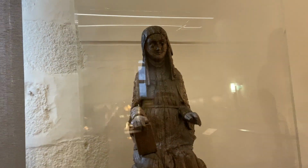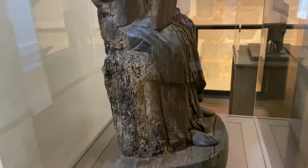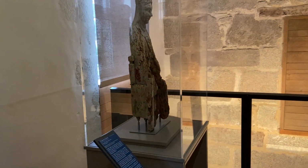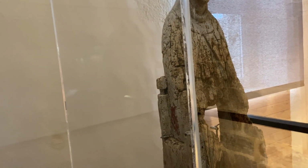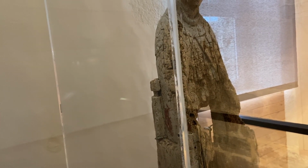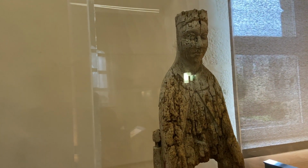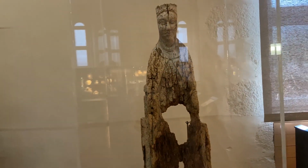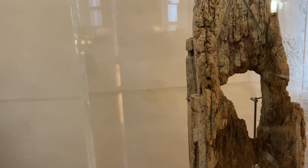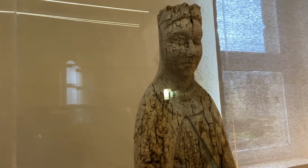This is Saint Anne, 16th century Saint Anne, all carved in wood. Very beautiful. And then here we have another wooden carving of the Virgin of Sinons. Okay. But very interesting, very old. This is 11th, 12th century. Yes, extremely old. That is incredible.